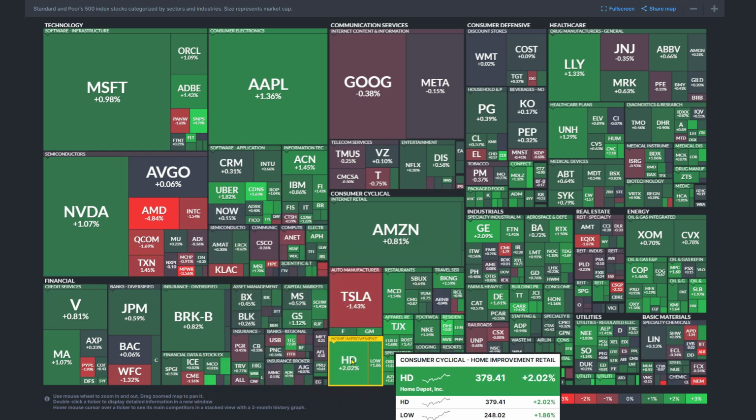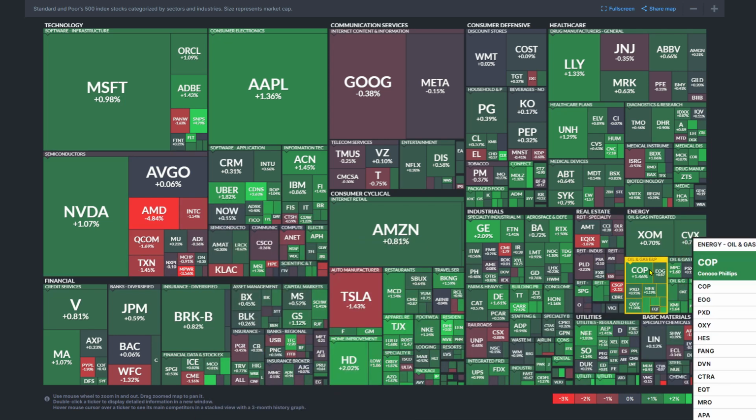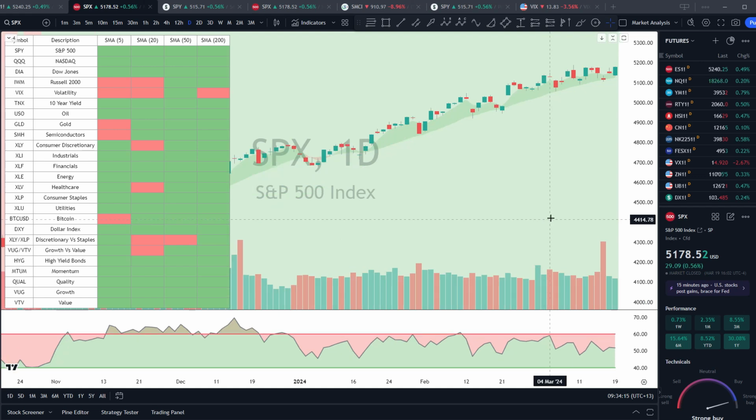Saw a pop up in cyclicals, and energy, oil and gas continuing to perform well here. There we are in the S&P 500, still in this parabolic grind higher, just consolidating below 5,200, and it's looking green across the board. We've even got bond yields and oil uptrending in all time frames, volatility downtrending. Only just got a little bit of weakness up the front in semis and Bitcoin, but everything else is pretty much moving up here.